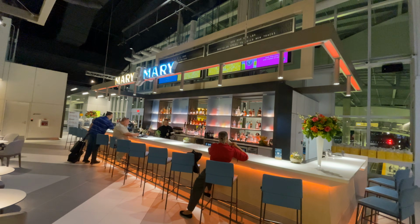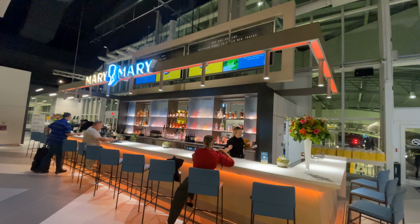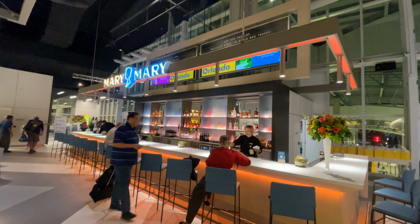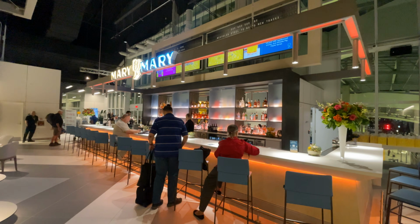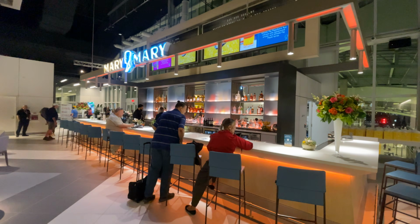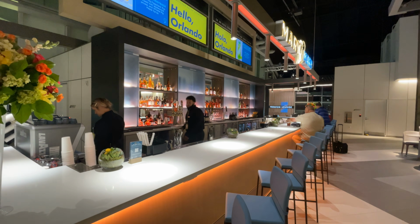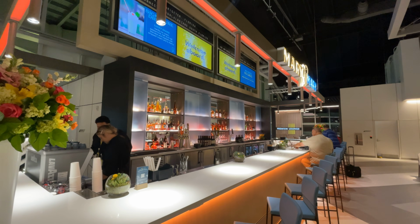At the rear of the station is the Mary Mary Bar, Brightline's own line of bars. A Mary Mary Bar can be found at each of Brightline's 6 stations and serves a selection of alcoholic beverages and light snacks. The name Mary Mary comes from the 2 wives of Florida East Coast Railway founder Henry Flagler. Brightline's corporate heritage can be traced back to Flagler, and this is their homage to him and, if you will, a toast to the Florida East Coast Railway.